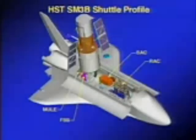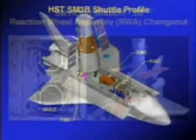Servicing mission 3B will carry over 19,000 pounds of equipment to orbit on the Space Shuttle Columbia. Of the 19,000 pounds, about 6,000 pounds is actually equipment that will be installed in the observatory. The first picture that we have coming up shows the arrangement of the equipment in the cargo bay of Columbia. In the forward part of the cargo bay, you see the RAC, the rigid array carrier, which will be carrying the new rigid arrays and will also be used to return the flexible roll-up arrays when they're removed from the observatory. Next is the SAC, the second axial carrier.